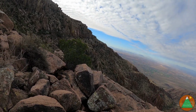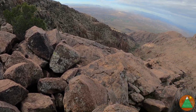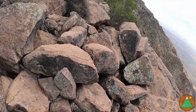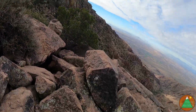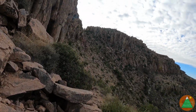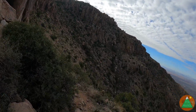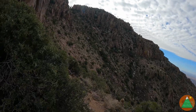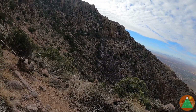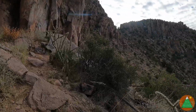I think I'm going the right way. I remember, I thought there were some cairns. Unless I should be down there, which is quite possible, but I'm just way too high. We will certainly find out though. And this looks good to me. Yeah. And that was it. That was the boulder field.